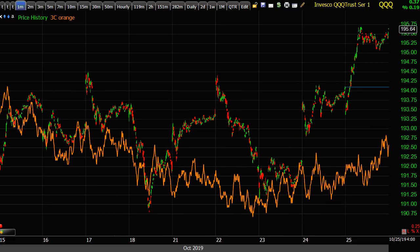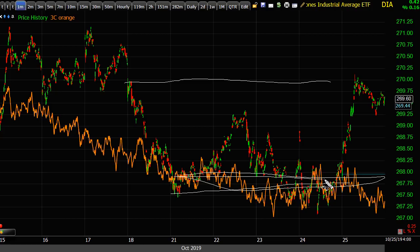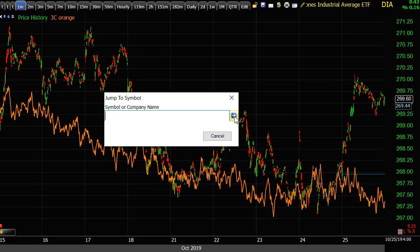Let's pull up the diamonds or the DIA. Over here, just no activity at all. And again, remember that this was this really lateral rectangular range in the Dow, and 3C just stayed flat, as you can see over here. Didn't do anything on Friday to confirm this move up.